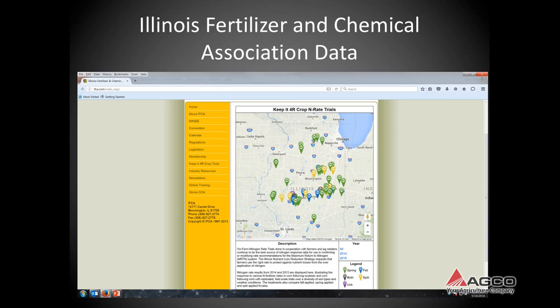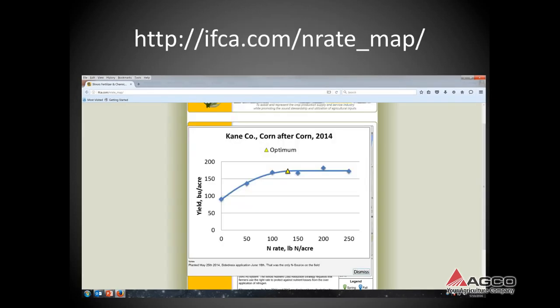This is data. These are replicated field research from Illinois Fertilizer and Chemical Association. I pulled this off the web. This is terrific data. I wish there was a lot more of this going on. So this is for two, and they did this for 2 years. And it's really slick because like this one's right here, it's got the N rate, yield on the Y axis, and it shows all these different rates and all these different responses. So this is really good data.